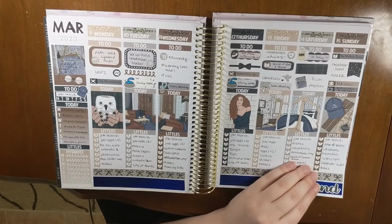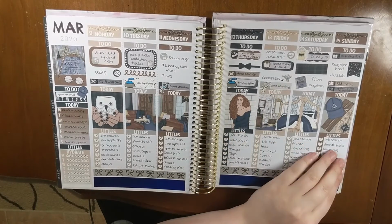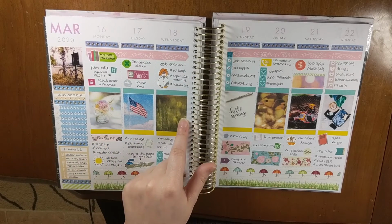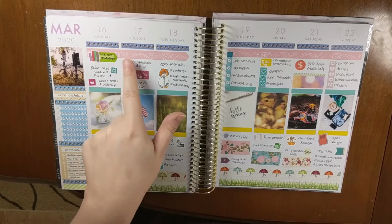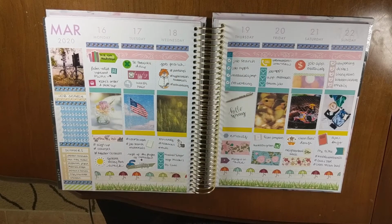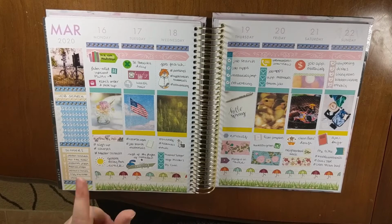This week, these were full boxes from my shop. And then it was just a bunch of leftovers to fill everything else out. This was a super springy week, which was really nice. Historical Romance Readathon happened. I did Free the PhD, which was super helpful. If you have a PhD, I highly recommend that. I didn't put in all of the everything closing on this weekly spread because it was just a lot to process at the time.